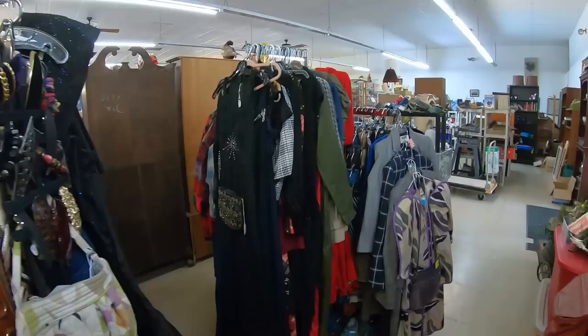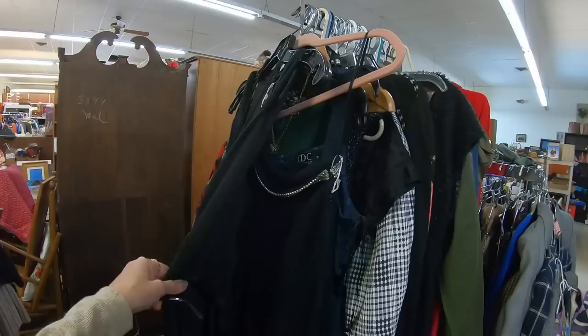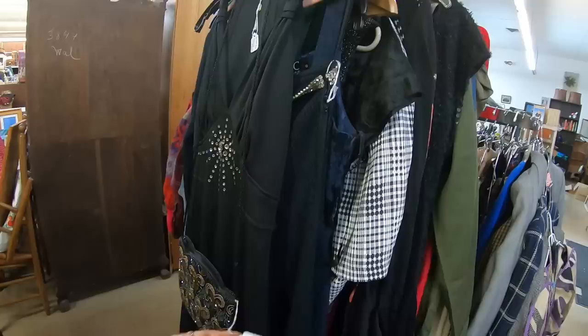I heard they got some new shelving. And if they're putting money into the store, that usually means that they're going to bring in different inventory, you know, just to compensate for fixing up the store.